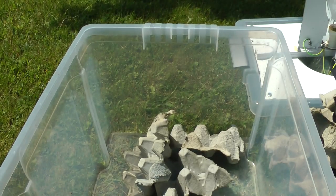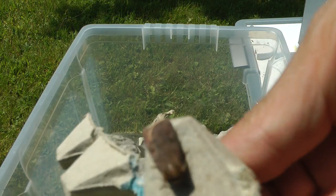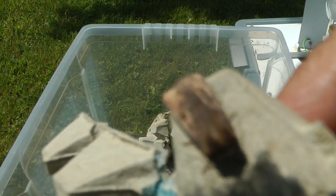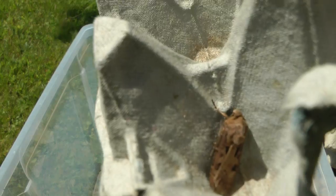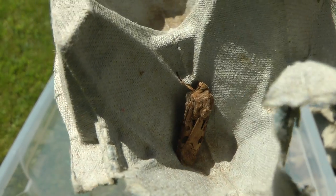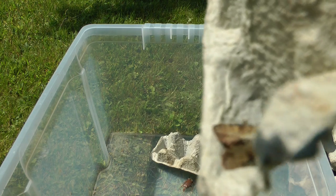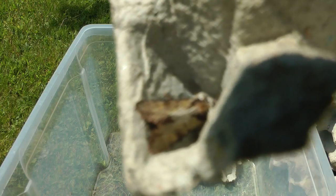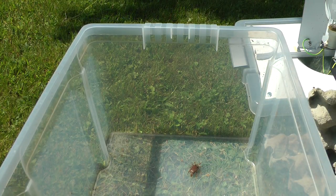That one. And that one. And another cockchafer, and that's it. Last year at this time, there was dozens.